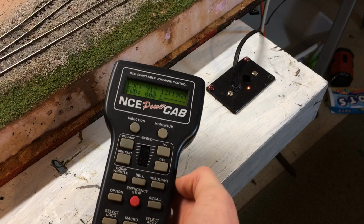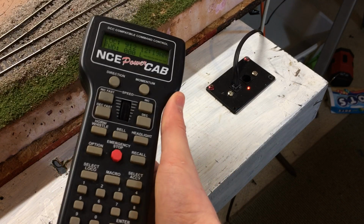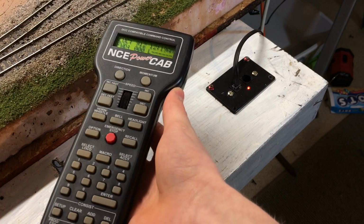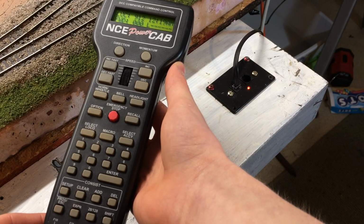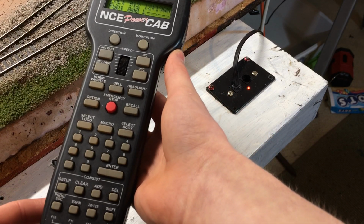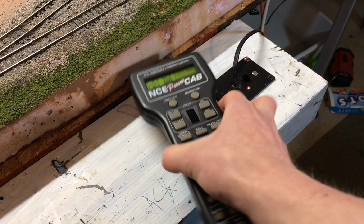Another thing that changed fairly recently was this. I got this NCE Power Cab to power my layout. I used to have a Bachmann system, but this is a huge upgrade because you can do CV programming, and you have a lot more options for addresses, and it's just a really nice basic DCC system. I would definitely suggest NCE for anybody that doesn't want to spend a whole lot of time figuring out how to use your throttles. They're very basic, but they do have some complexity when you really get into the menus.